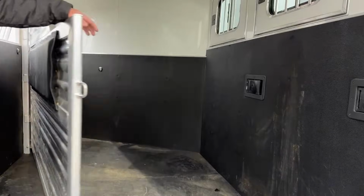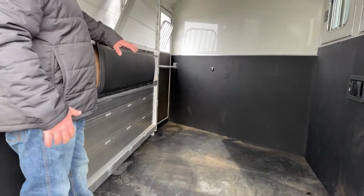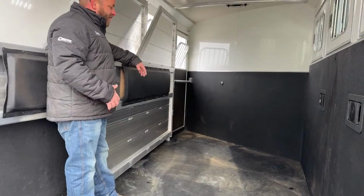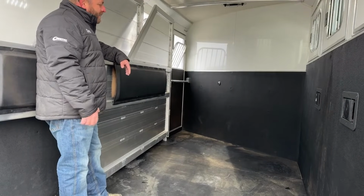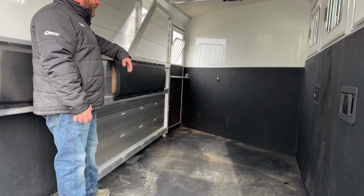Number 1 is a stud divider. We have a lot of customers tell us they use this number 1 stall for storage. You have an escape door over there on driver's side, so if you want to load some hay, some shavings, keep that stuff out of your tack room or out of the bed of your truck, you have that option, and you don't have to worry about anything slipping underneath your horse's feet.